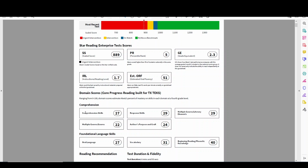Now when you look at the bottom part, it tells you the domains, how they scored on the domains for the TEKS. On this one, again, it's scaled from 0 to 100. You want them as close to 100 as possible. At this point, the student under comprehension skills has 27, considered 27% mastery under comprehension skills.